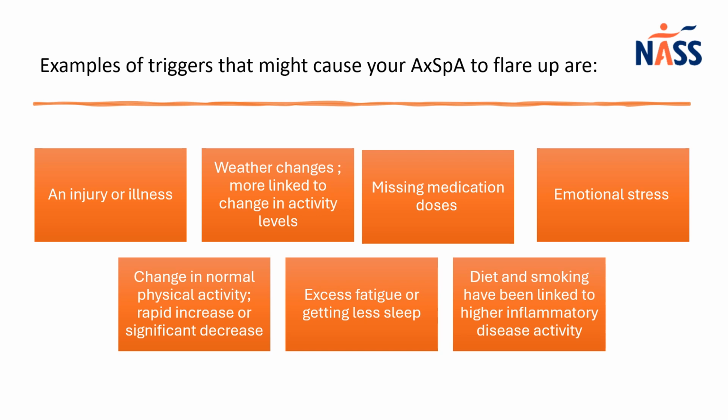Weather changes. Now, there is no direct scientific evidence to support that damp and cold weather changes joint pain and stiffness, but what we do know is that when it's damp, wet and cold, people are much less likely to exercise outdoors, they tend to walk less, which can contribute to stiffness and pain levels, whereas when it's sunny and dry, you're more likely to engage with outdoor activities, be more active, which in turn can improve these symptoms.